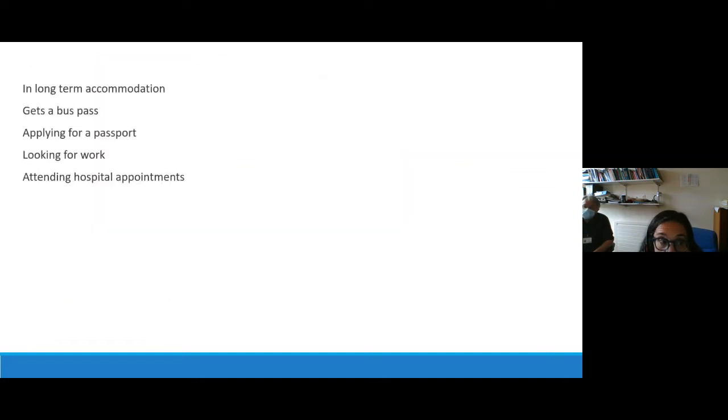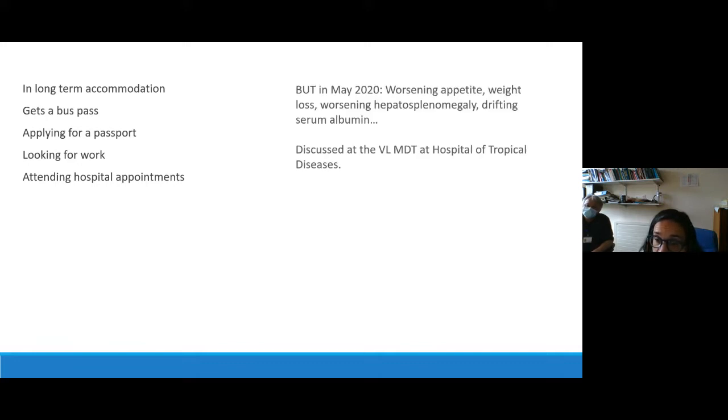And then in early 2020, Matt is actually doing quite well. He's in long-term accommodation for the first time and is fully compliant with his ART and his Leishmania prophylaxis. But unfortunately, in May, his clinical condition starts deteriorating. And despite not requiring hospital admission at this time, it's felt that he's soon going to require treatment for VL once again. And he again is discussed with the Leishmania group at the HTD.